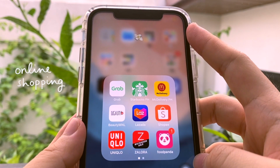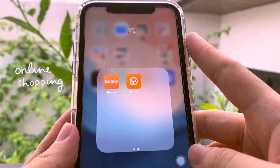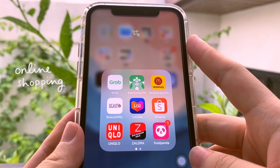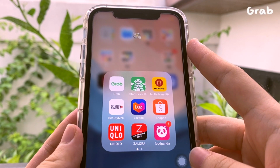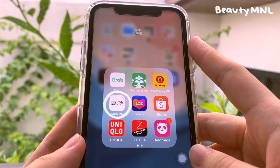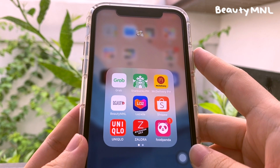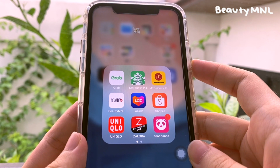The fifth folder has apps that basically take my money. So in here I have food delivery apps and apps for online shopping. First I have Grab, which is an essential. Then I have the Starbucks app and the McDonald's app. Next is Beauty Manila, where I buy beauty and wellness stuff. I highly recommend this app because you will be able to find a lot of nice things to buy.